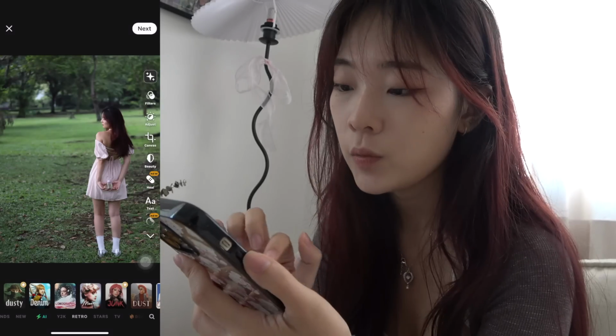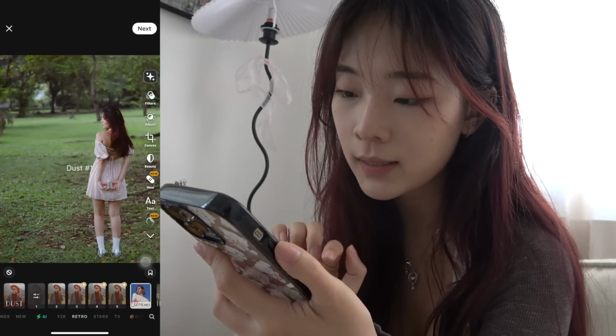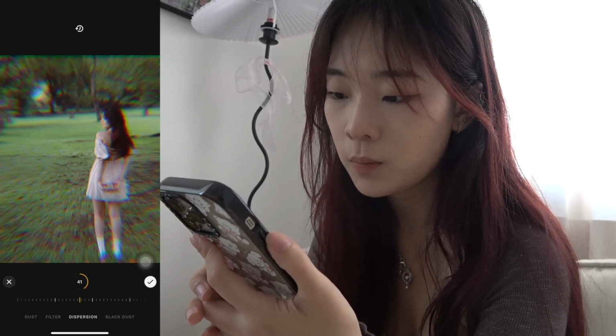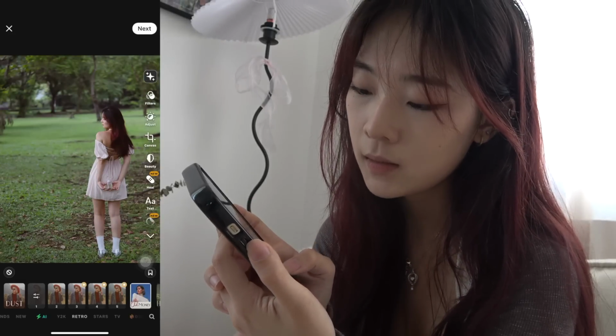The filter that I use in this series of photos is under retro as well, and it's called Dust. And for dispersion, I like to turn it down to 1. So basically dispersion is like the prism look. And this is the before and the after.